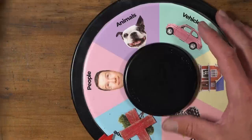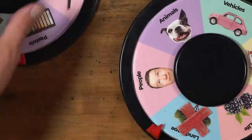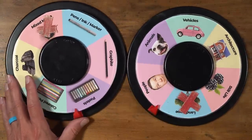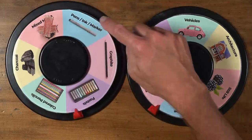All right, so our first wheel here is the subject matter, and our second wheel here is... And we have not yet had architecture, people, or animals. Is that right? Those three have been right. Haven't had those yet. We have not done pens, ink, and marker.